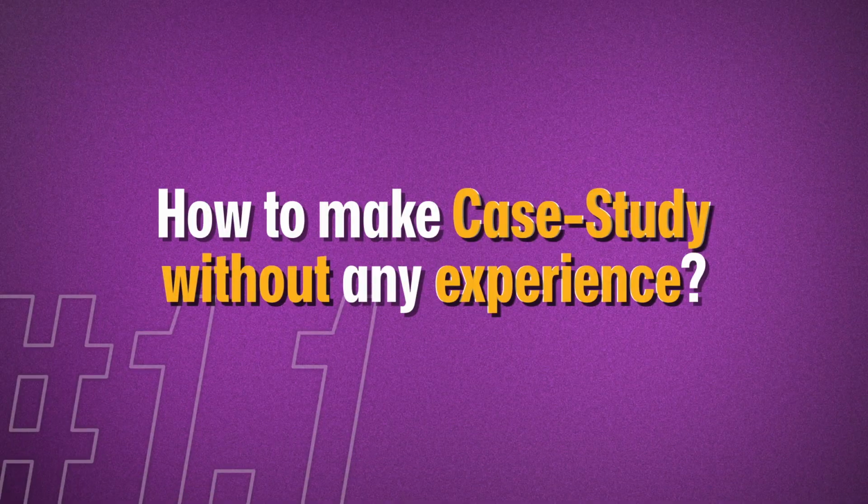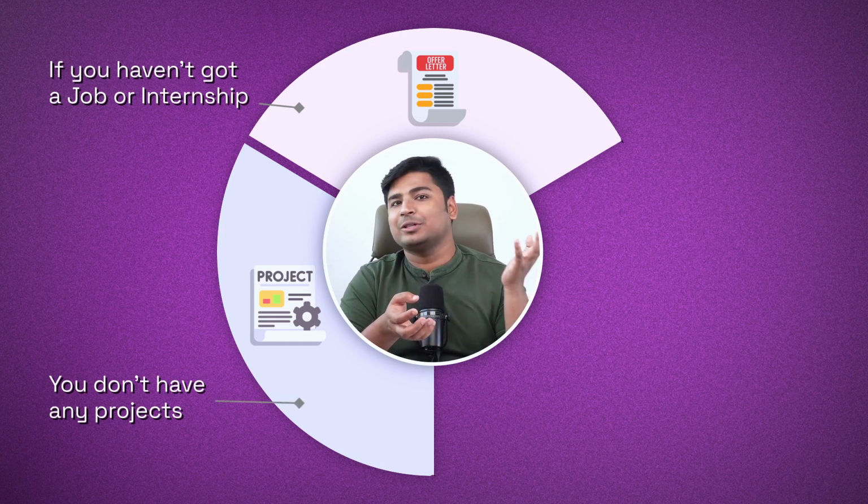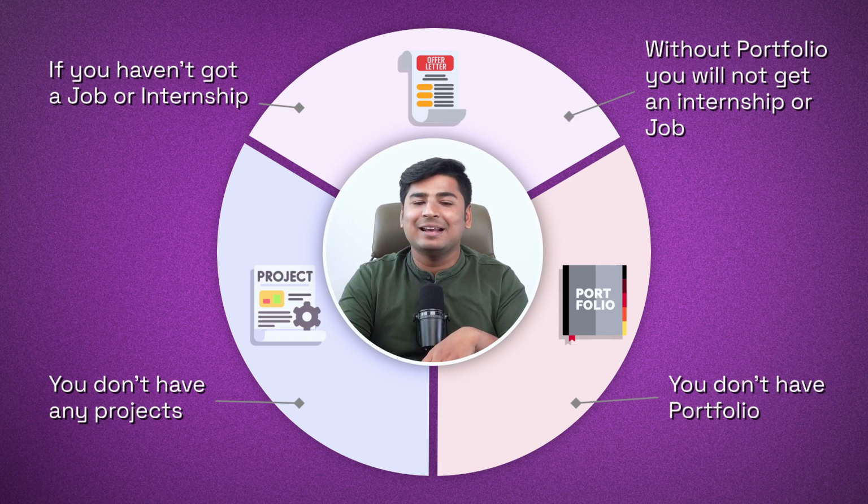The first struggle that most designers face is, since they are just trying to get into the industry and they do not have any UX design experience, how can they create a case study? And it's a very big problem in the industry, because if you haven't got a job or internship in UX, you don't have a project, and if you don't have a project, you don't have a portfolio, and if you don't have a portfolio, you will not get an internship or a job. I know this can be difficult. I have been there. So here is how you can overcome it.